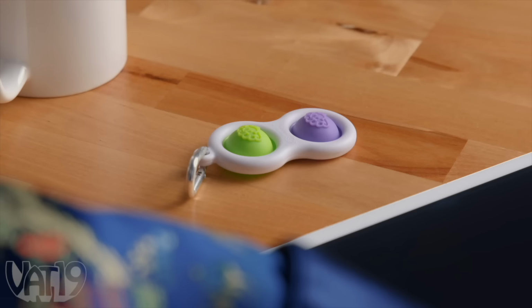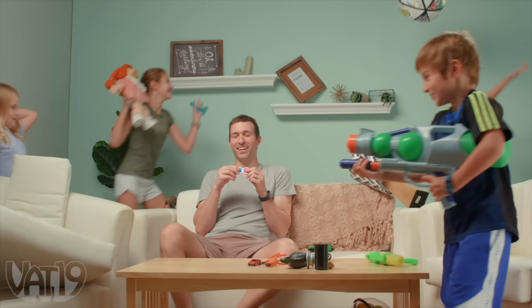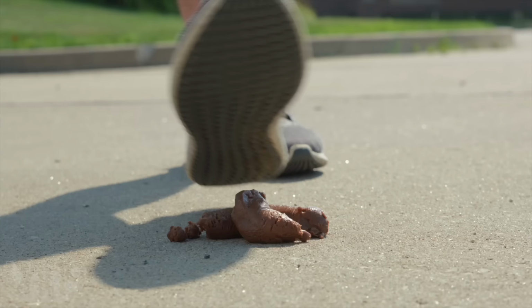When your world gets stressful, get your hands on something soothing. Simpl Dimpl is a fidget toy that supplies a satisfying pop and soft rubbery feel, giving you an unlimited amount of soothing entertainment as you fidget through your frustrations toward productivity and stress relief. Gross.